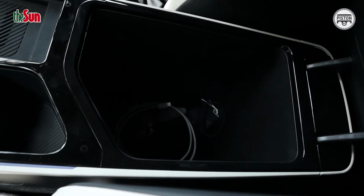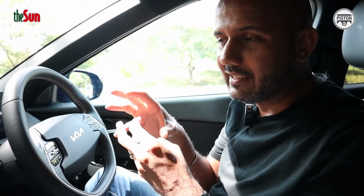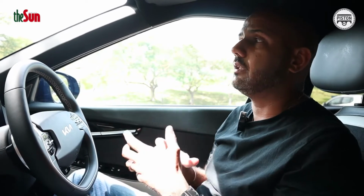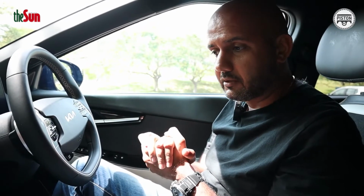Huge storage space, and there is a 3-pin plug at the back there, because the Kia EV6 has, similar to the Hyundai actually, a vehicle to load system where you can actually power a lot of your electronics and actually properly power them, so much so that you can actually power up a rice cooker, which requires a heavy load. So yes, Kia EV6 does have the vehicle to load system, so that's awesome.